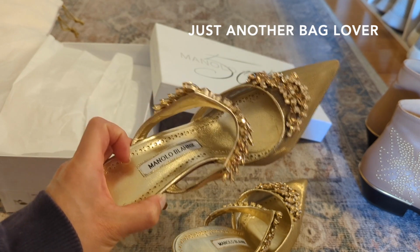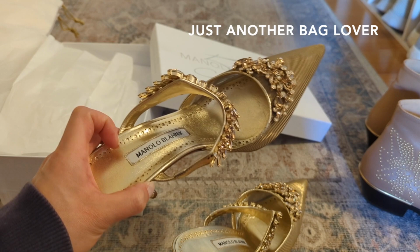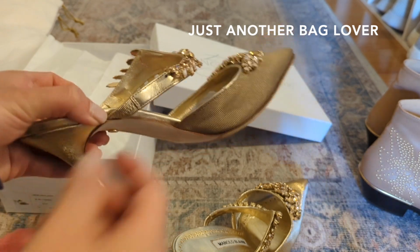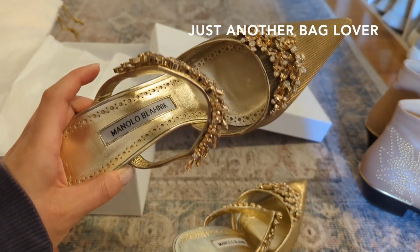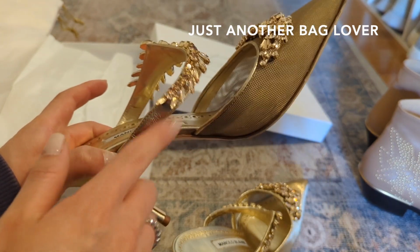just after one trip. So my trip was what, like 5 nights? So I wore these probably 4 of the 5 nights, so 4 times. That is a bit of a bummer. I don't know. Let me know what you guys think. Would you be disappointed if you wore these shoes 4 times and had some crystals missing?